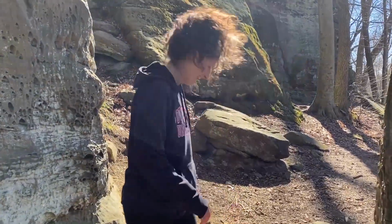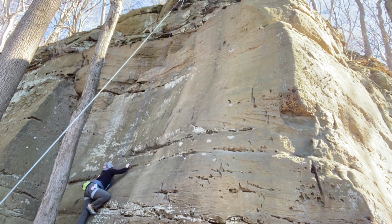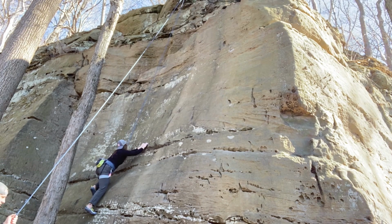That's not it. Anna, are you excited to climb outside for your first time? Yeah, I'm excited. The first route we climbed was a 5.9 called Appearing Handholds. This route is tricky because, as the name suggests, you really have to hunt for the handholds.